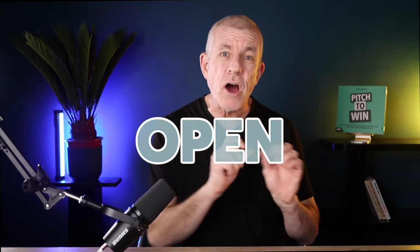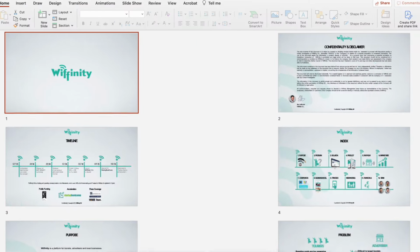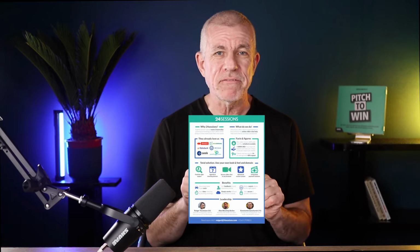Okay, with this message, you'll have a much bigger chance that they'll open the attachment. But if you attach a full deck jammed with details, no go. They won't read it. Remember, the investor said we need to be able to scan it in 1 minute. Now, you could shrink your deck down to 5 or 6 slides, but my suggestion is to make a 1-pager. This way, they get the essentials in 1 A4 PDF. Easy to read, easy to share with colleagues.